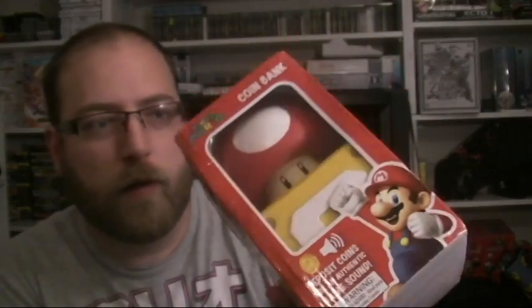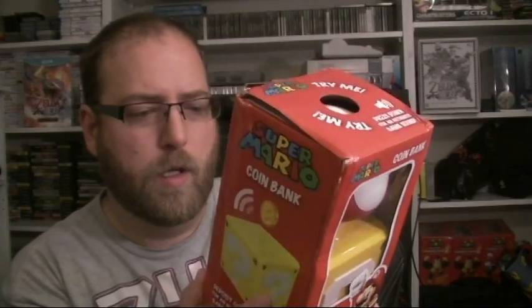So the little mushroom makes a coin sound, and if you put the coin in there, there's a little slot, I think, on the mushroom, maybe not. Then it also says deposit coins for an authentic game sound. Essentially, through importing, it cost me the same as it would have in the UK without shipping it, which is weird. There's also a version of these that's just the block, which I found, but I wanted the mushroom and the block. So there you go.